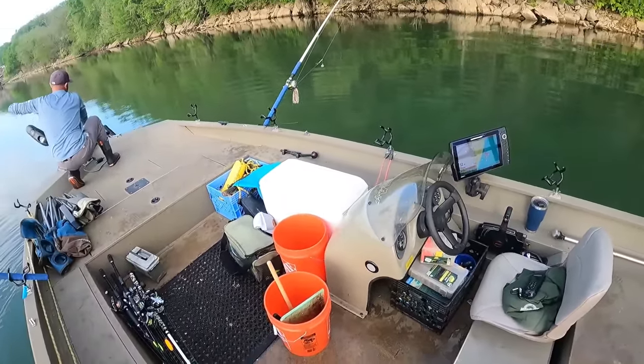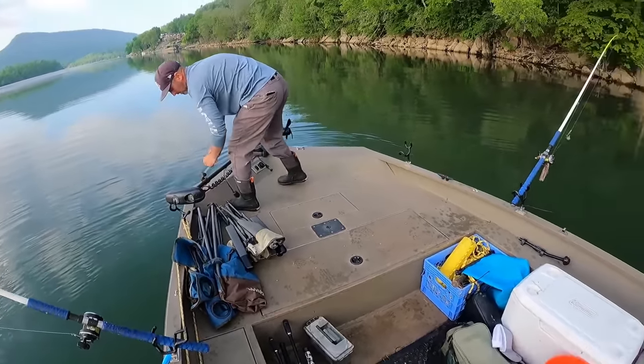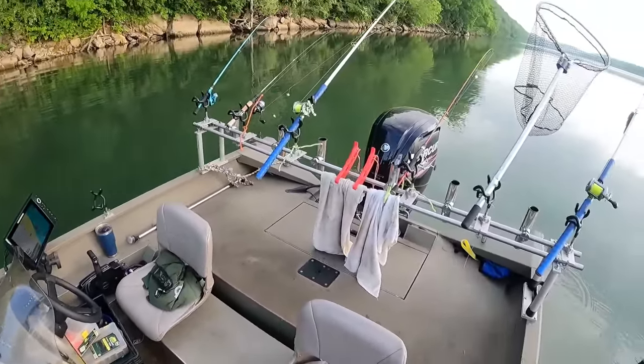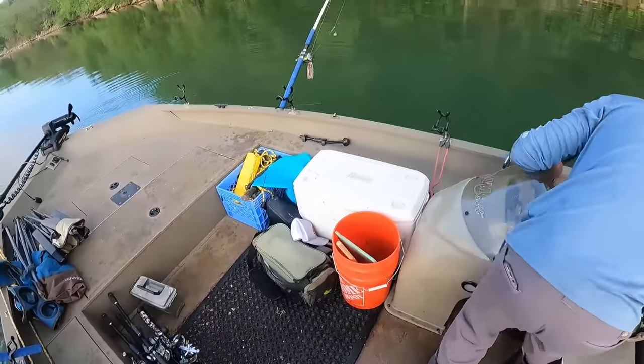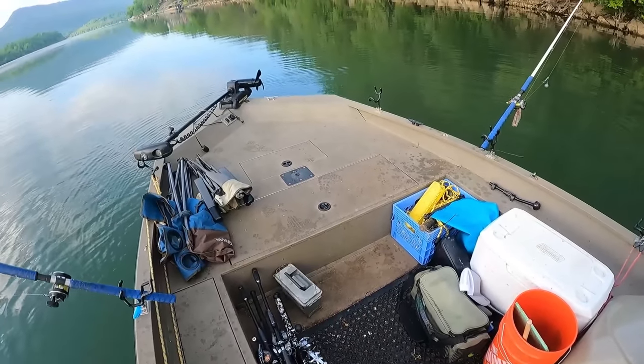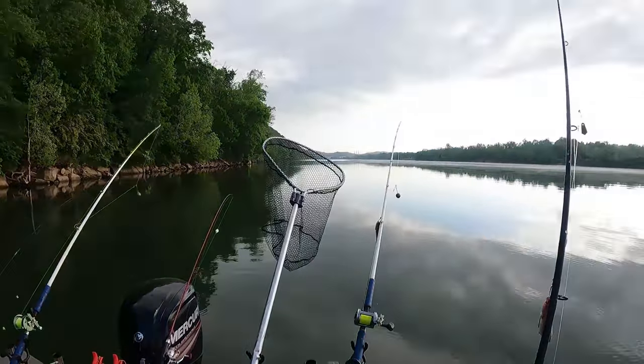Well, we caught some bait and 50-something pounds of catfish on the first hole, and we're just gonna move up and do it again for a little while until we get enough bait, and then we may start dragging or drifting or who knows. But we got us a bucket going, we got the live well going in there, and we got some good weather coming in too.